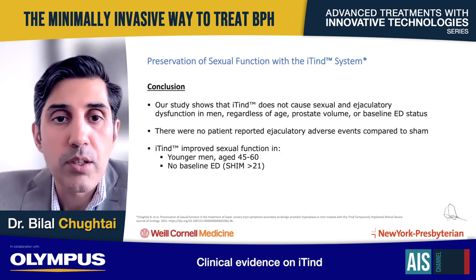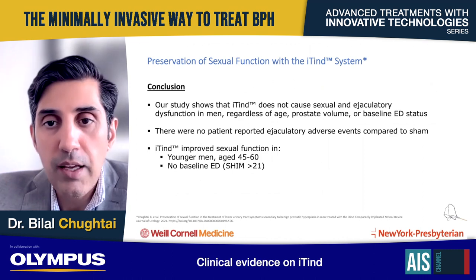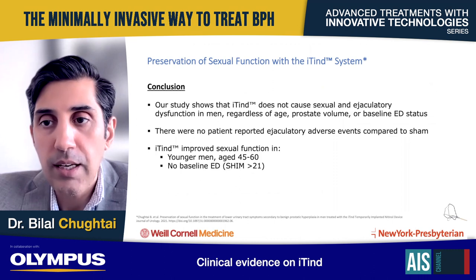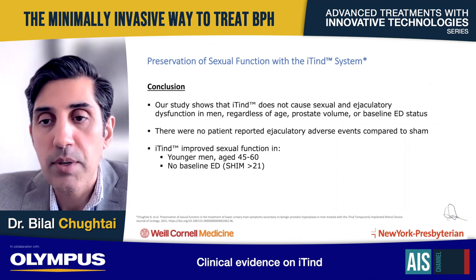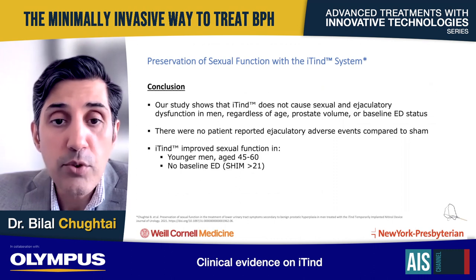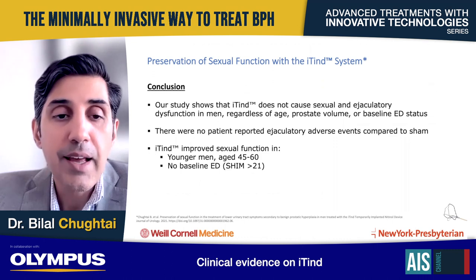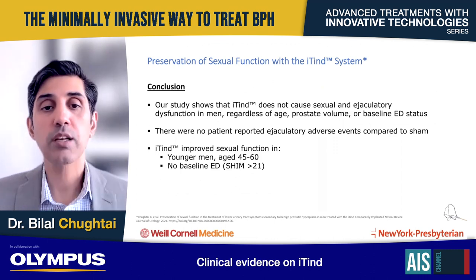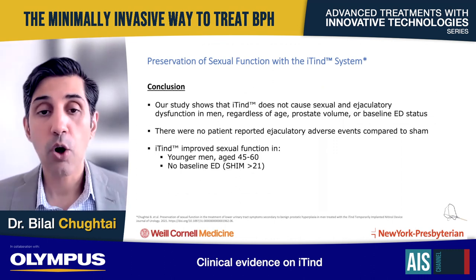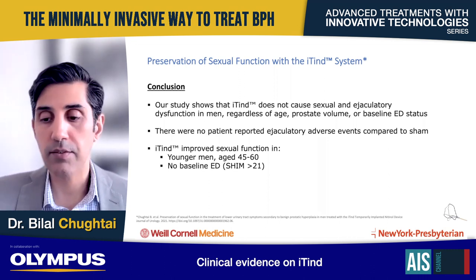From this study, we're able to conclude that iTind does not cause sexual and ejaculatory dysfunction in men, regardless of age, prostate volume, or baseline ED status. There were no patient-reported ejaculatory adverse events compared to sham, and iTind improved sexual function in younger men 45 to 60 with no baseline erectile dysfunction. Again, there need to be larger studies done to show if there's truly an improvement in sexual function in all men or just a specific cohort. And again, this finding was not statistically significant.